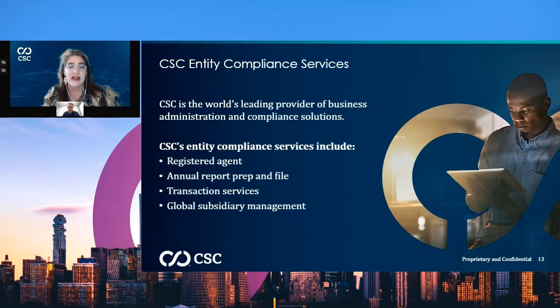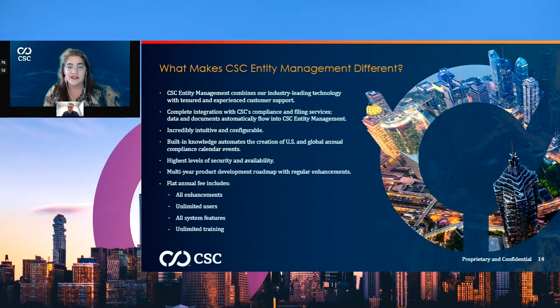So we can provide transaction services such as formations, qualifications, dissolutions, apostilles. We provide annual report filing services. We, as I previously mentioned a moment ago, can provide global corporate secretarial maintenance and SPV services around the world. And so you'll see a high level of automation with our technology when we provide those types of services for you. So that brings us into a critical topic, which is what makes CSC Entity Management different.